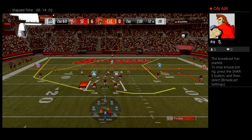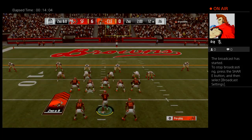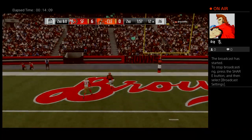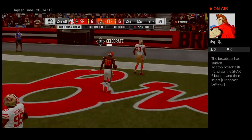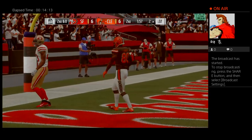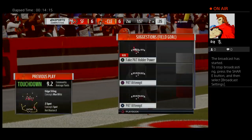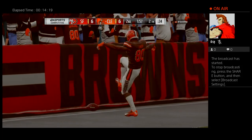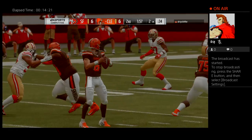Now let's go. Green 39. 2nd down, Mayfield. And this is caught. Touchdown, Cleveland. Jarvis Landry, a 12-yard touchdown grab. And the Browns can grab the lead if they hit the extra point.